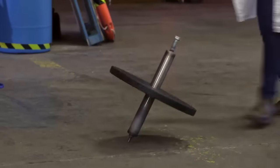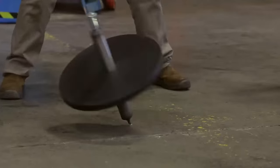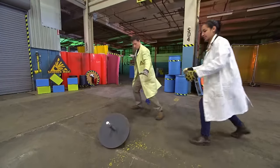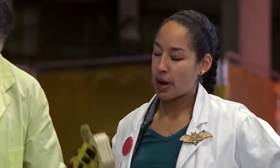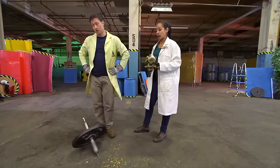Whoa! It's spinning a lot better than I thought it would. It's still spinning, but it's wobbling. Oh, careful. Oh, there it goes. It works, but just barely. It might spin straighter if we had something to help us spin it faster. Yes. Faster with more power.